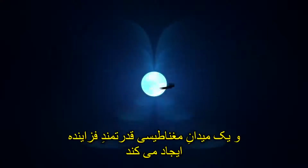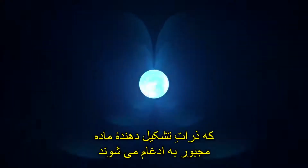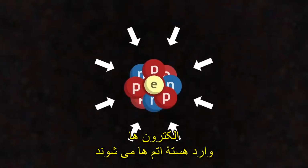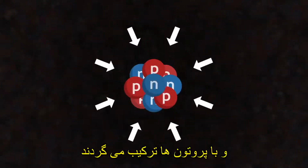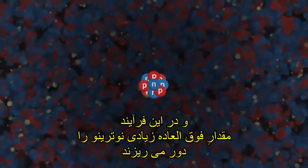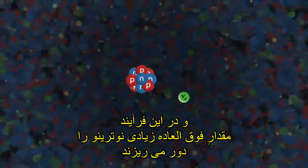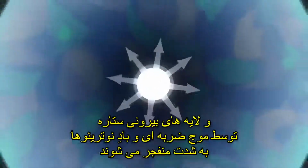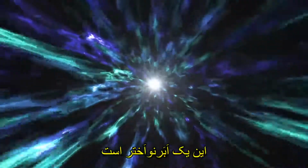After a while, the core becomes so dense that the particles that make up matter are forced to merge. Electrons enter the nuclei of atoms and combine with protons. They form neutrons and in the process reject a tremendous amount of neutrinos. Suddenly, the core becomes so small that neutrons collide with each other. At this point, the core can no longer shrink. The contraction stops abruptly and the outer layers of the star are violently blown away by the shockwave and the wind of neutrinos. The star explodes. It's a supernova.